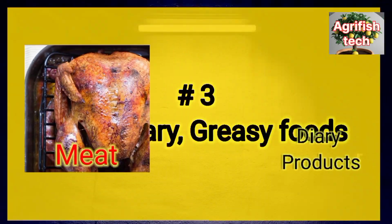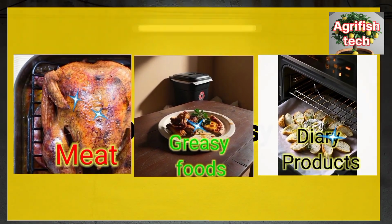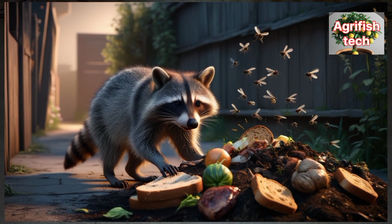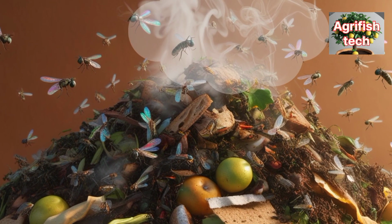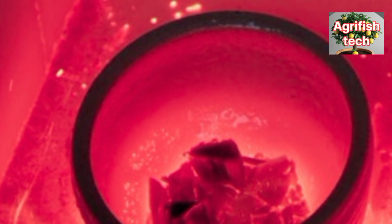Meat, dairy, and greasy foods also cause a lot of problems in the compost pile. Although they break down like organic matter, they can attract pests such as rodents, raccoons, and flies. Moreover, meat and dairy products can cause unpleasant odors as they break down. They require a specific, high-temperature environment to decompose properly, and most backyard composting systems aren't able to generate enough heat to safely decompose them.